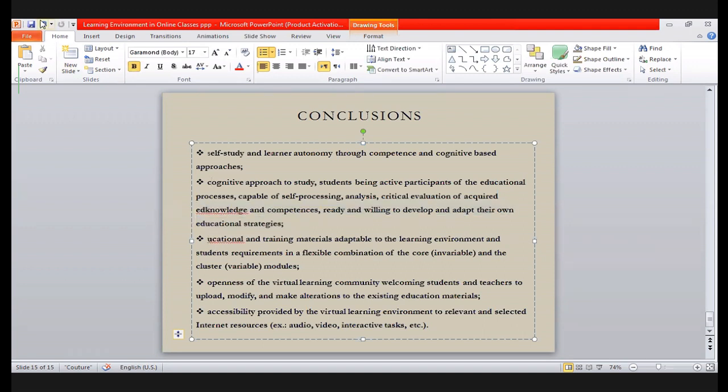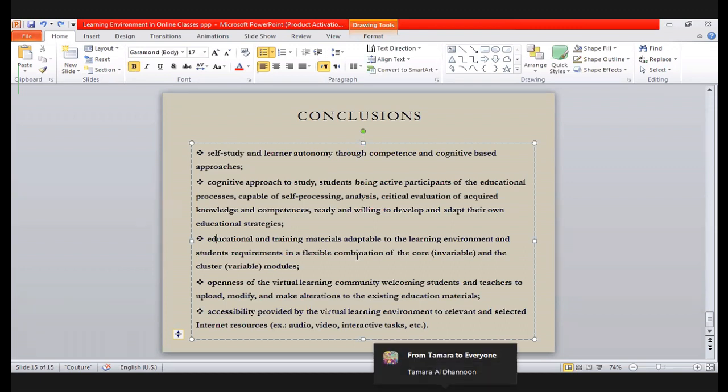Educational and training materials are adaptable to the learning environment and the students' requirements, in a flexible combination of the core invariable and the cluster variable models. Here we have two kinds. For example, it depends on the assessment you are conducting, either formative, an immediate assessment, I forgot the name, and later on you give that feedback to them, or depending on the exam.